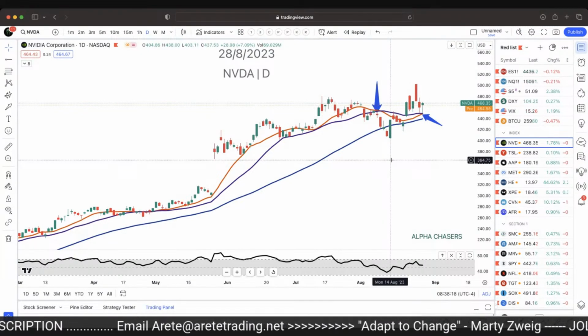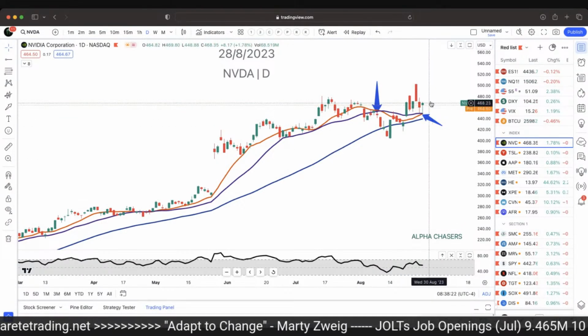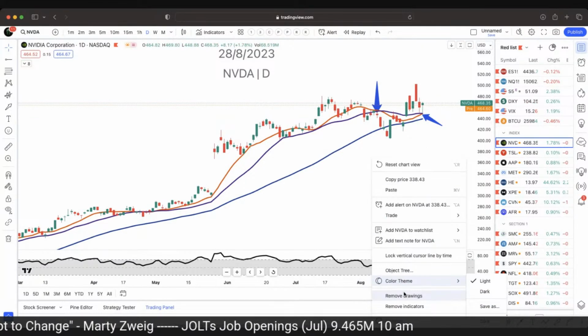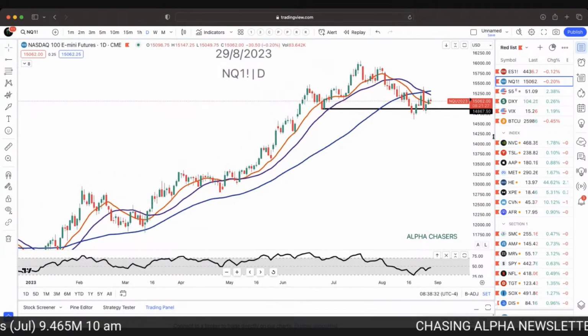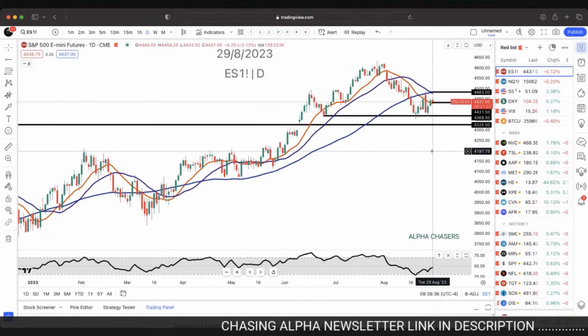I would not pay attention to what I'm pointing out. I don't really care what happens in a day, but this is pretty substantial for a market that's doing this. So if you want to know who the leader is, maybe that's one to watch. I mean, I think it's very clear. I don't think I'm adding a lot of value there saying that's the leader.